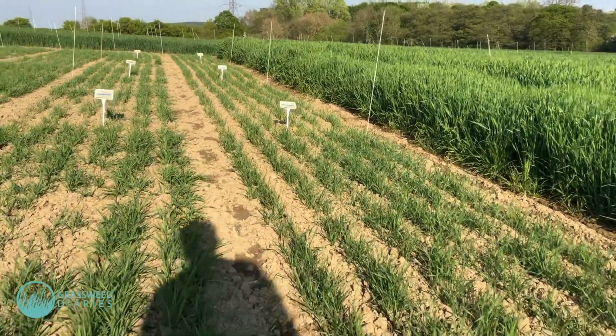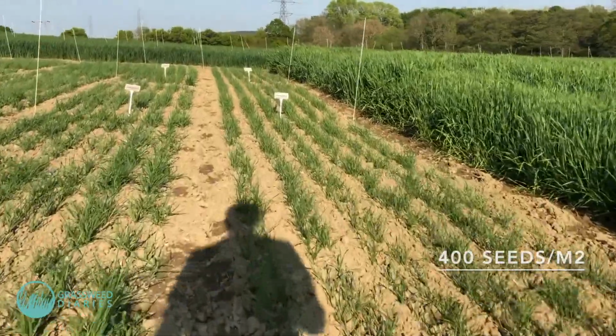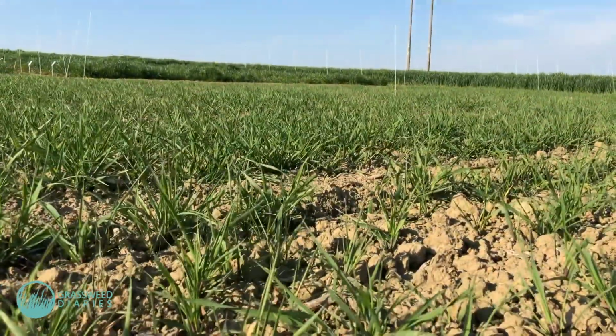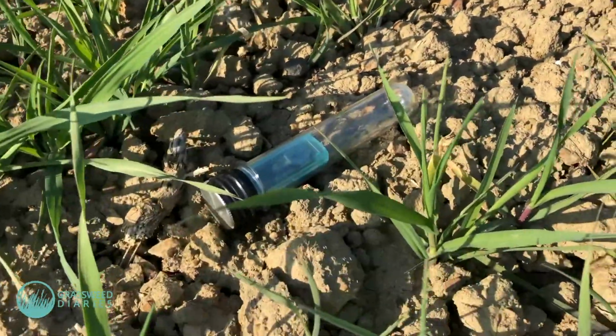And what I'm doing, hopefully you can see somewhere, I've got these light loggers in, and hopefully that's going to capture just how competitive each crop is.